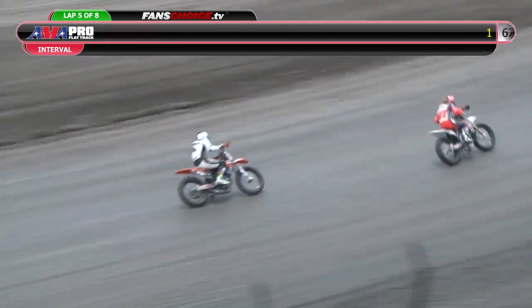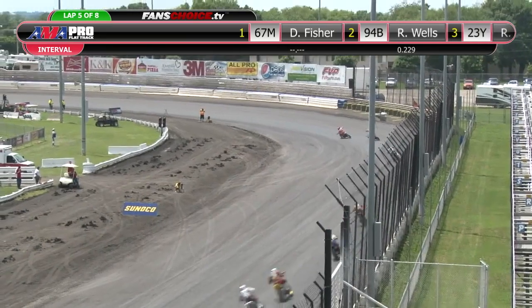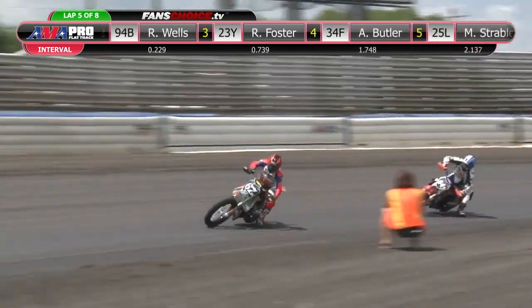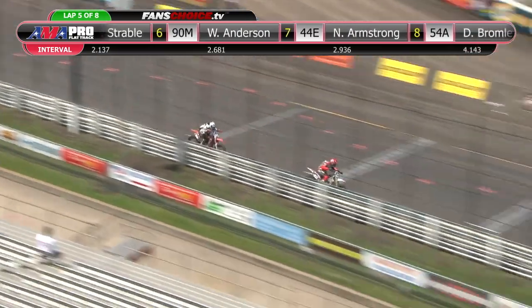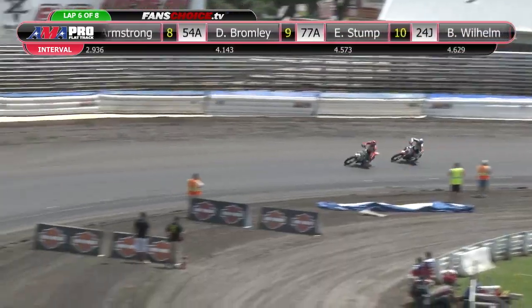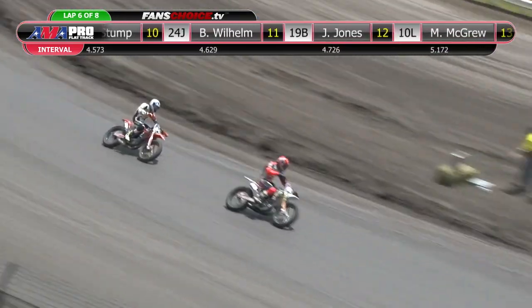Ryan Foster sitting all by himself back here in 3rd, 4th. Andrew Butler, Strable in the 5th spot. Anderson in 6th, and Armstrong's in 7th. Now Armstrong goes by. Armstrong up to 6th place. Battle for the lead still going on. It's Dashin Davis Fisher as 2 laps are being shown to the riders. It's Fisher by about a bike length, then back to the 94B, flying Ryan Wells. No smoke this time as he comes off of turn number 4.